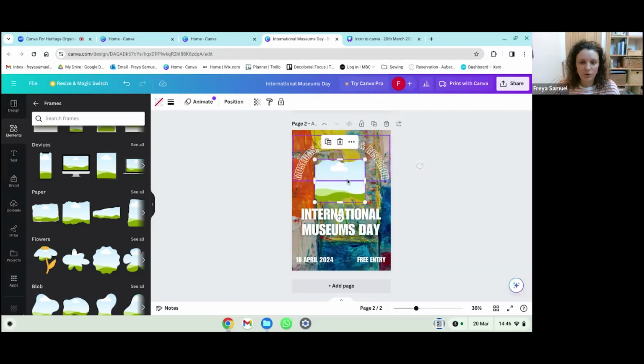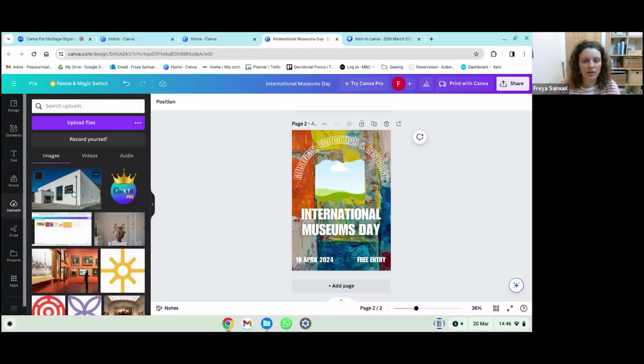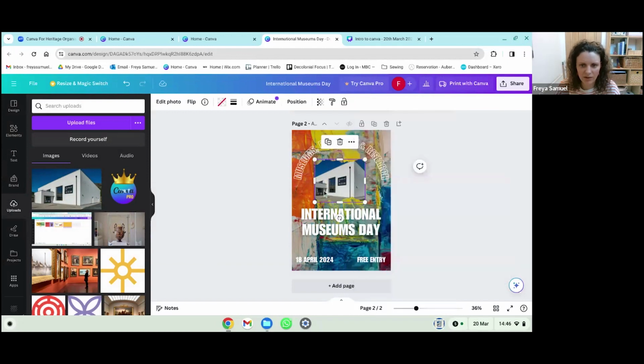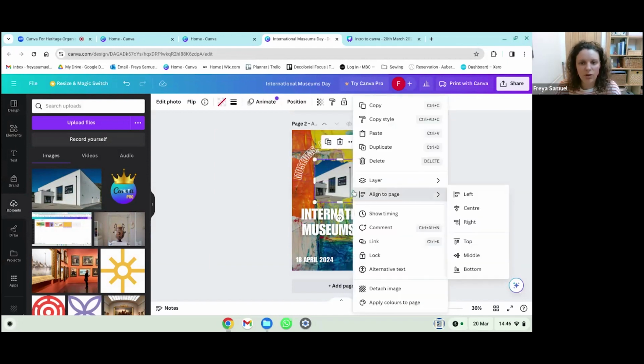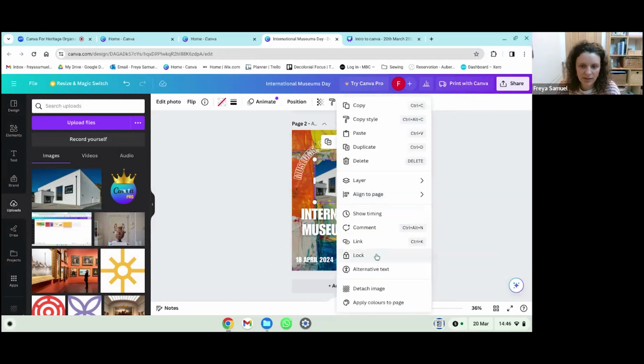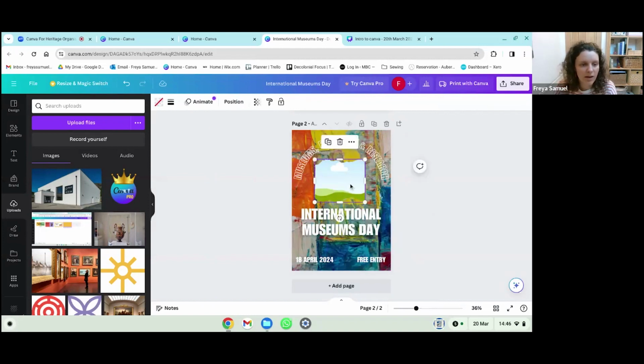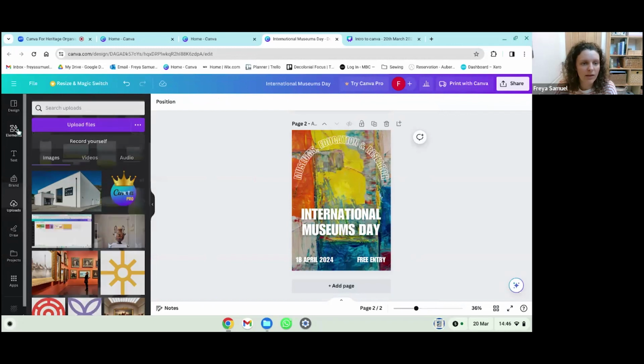So selecting which frame you would like, and then we'll go back into our uploads, bringing in our picture again of Gairloch Museum and dropping it on top. And you can see how that works. If you decided not to use it, you can right click on the element, and you can detach that image, maybe deleting that photo if you decided it wasn't right, or deleting the frame. So clicking, hitting delete, and working through it that way.